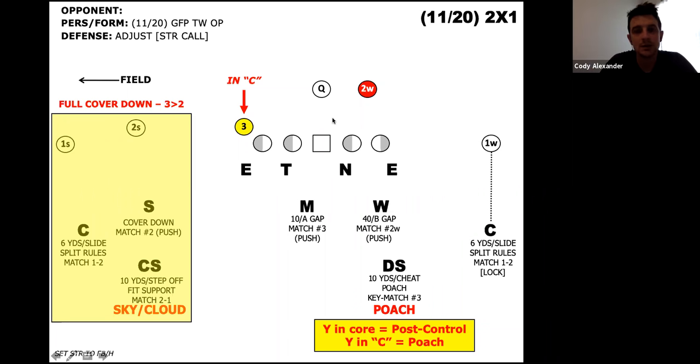Okay, so he's in the C area. We're going to get our 3-on-2. Now we're going to have to poach this. So we're going to treat it just as if this was a tray set. And the reason why I didn't put tray up there was because I was going to talk about it here. If he's on the ball, now we're going to set it away. If he's off the ball, we can get anything, so we're going to go ahead and set it to him.